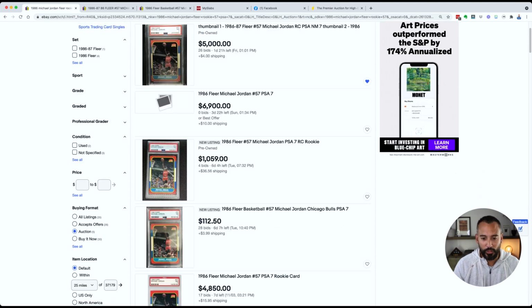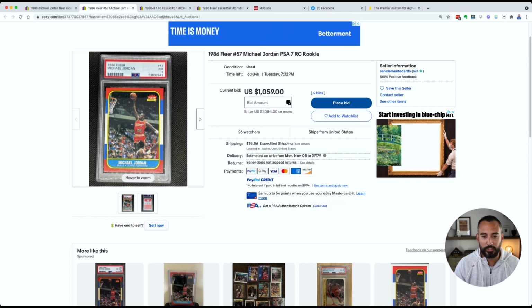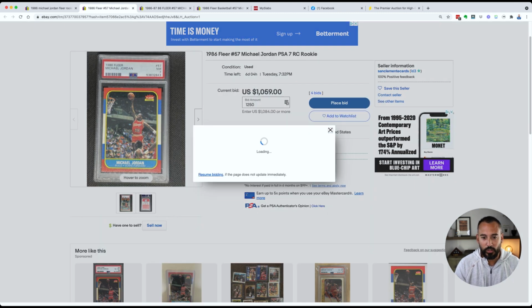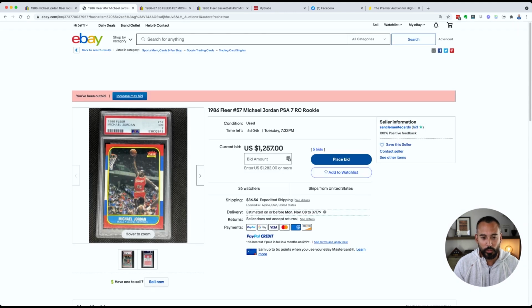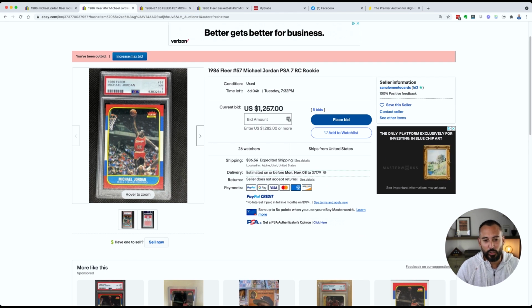Now, another thing you can do if you want to start doing some research, but be careful on this: I know this card is not going to sell for $1,000. So I would go ahead and bid, let's just go $1,250 on this card. Confirm. I've already been outbid. Somebody's already willing to bid higher. But what this does is I'll start getting notifications on this card, and I'll be able to see how much it sells for. So it gives me a good sense of what the end price is going to be.